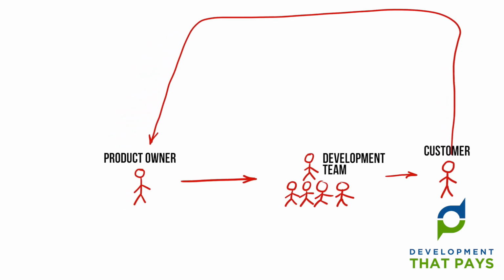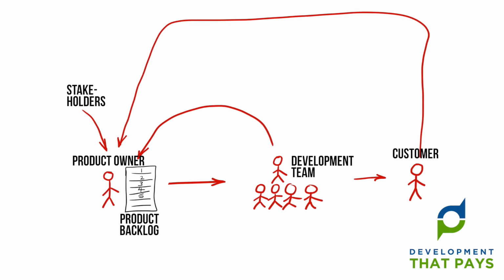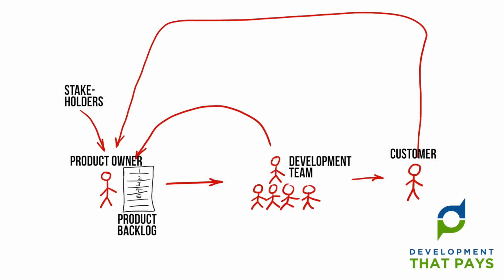It's the product owner's job to take input from customers and from a range of other sources and use it to create a prioritised list of features and user stories. That's known as the product backlog. As it stands, this picture could apply to a number of different agile methodologies. What makes Scrum Scrum is how things work in here.